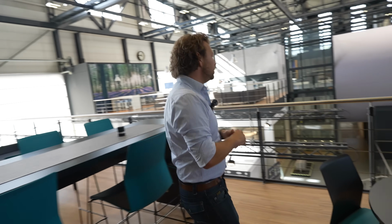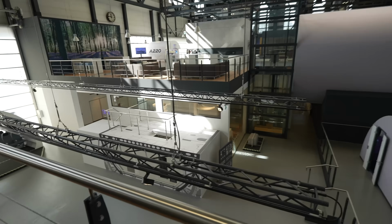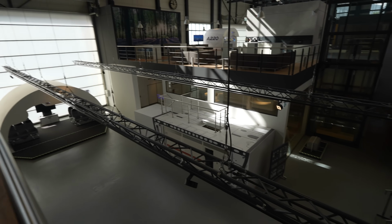If we come closer here, we're actually seeing the balcony concept. So in this area, we have everything which is related to the A330. We have a crew rest compartment standing there.